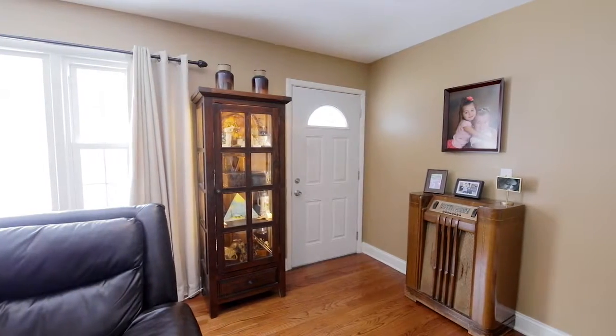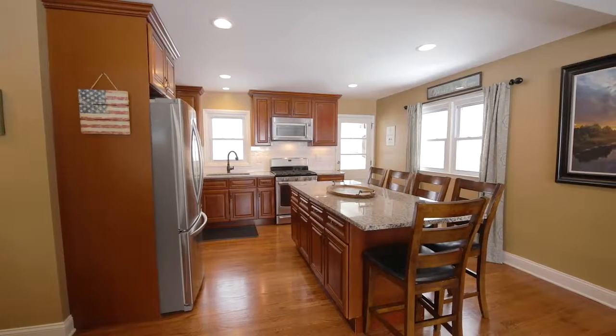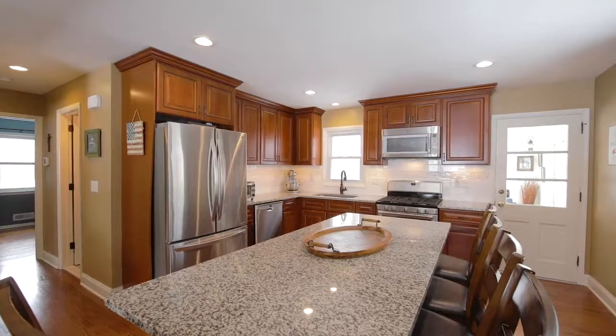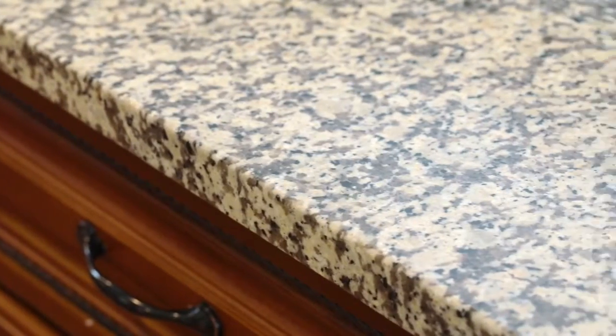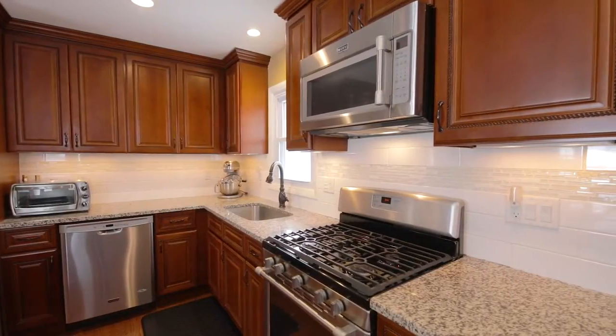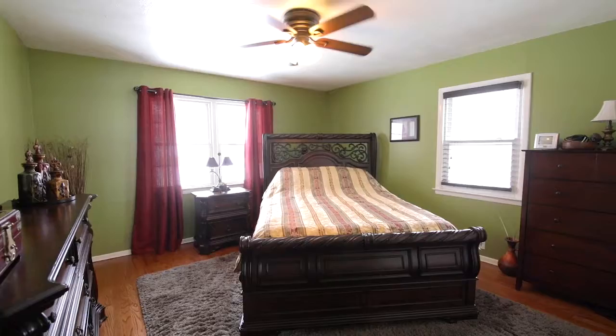Step inside to the open concept family room, dining area, and a beautifully updated kitchen featuring granite countertops and stainless steel appliances. You will also find 2 bedrooms that are well served by an updated full bathroom.